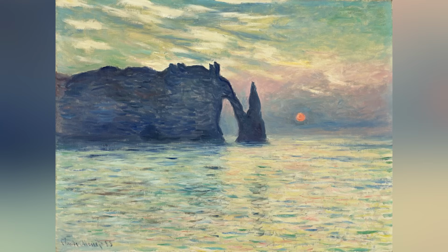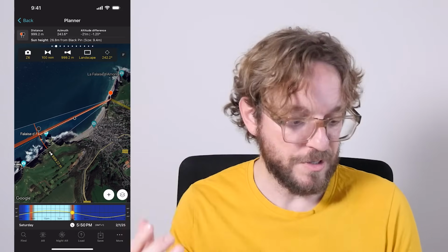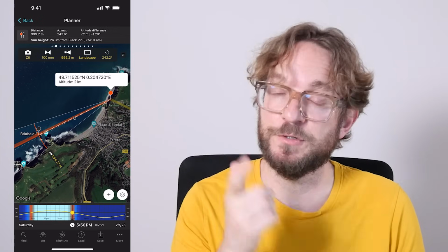Awesome. So no, Monet was not a liar. He was a photopiller. The sunset he painted was 100% real. And if you want to go and capture it, you know the dates, and if you want the coordinates, here you have the latitude and longitude of the red pin position, the shooting spot.